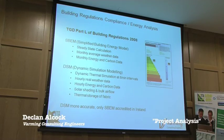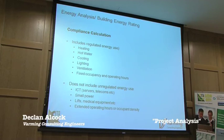I don't know whether that'll happen or not, but I don't think it would be a good step, because if we're going to look at a building's energy consumption, the one thing we need is accurate data. We don't need assumptions and what is and isn't included in it. We're basically looking at fabric, services, fixed occupancy errors. If you look at medical facilities, for example, the amount of energy used and consumed in medical equipment, and even such things like lifts, ICT equipment, it far outstrips what you're going to use probably in your building services.